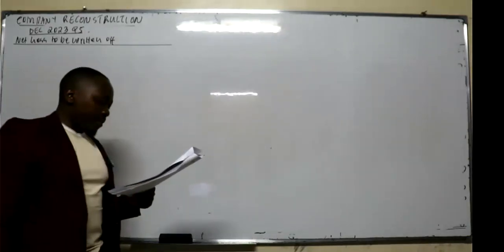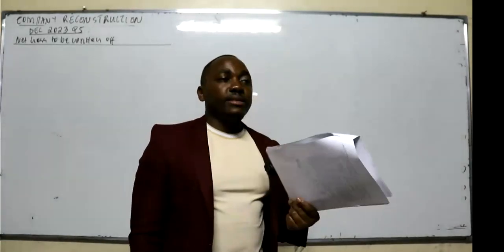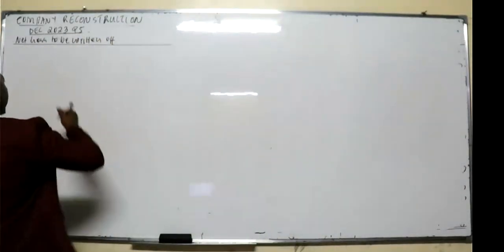Technical experts have indicated that the new product will do well in the market once it's launched. So the statement of financial position of A Limited as at the 1st of October 2023 is as follows. So you have the non-current assets. Then we have equity and liability. Under the equity and liability, we have ordinary share capital. We have 20% cumulative preference share capital. Then we have retained earnings. If you look at the retained earnings, they are negative. That's what we call the accumulated losses.